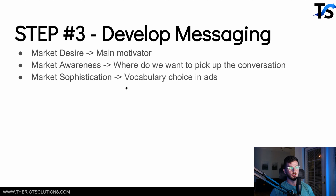So the next thing is market awareness. Where do we want to pick up the conversation? Do we want to pick up the conversation talking about the problem? Do we want to pick up the conversation in the ad talking about the different solutions? Do we want to pick up the conversation with a completely unaware market who have no clue that they even have this problem? And how can we create this as a problem in their life?